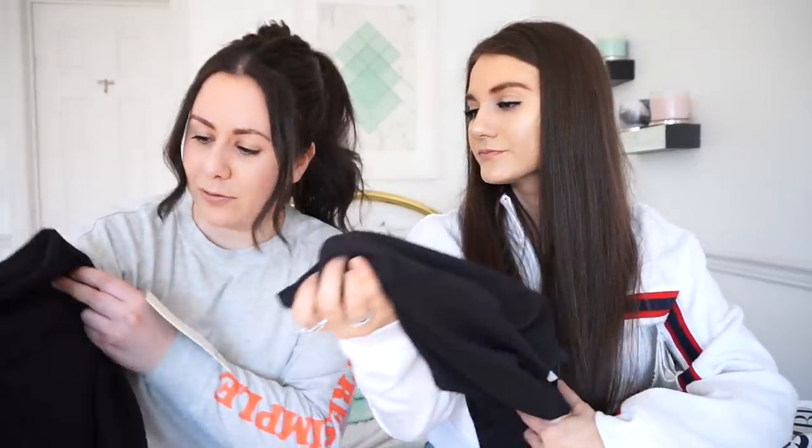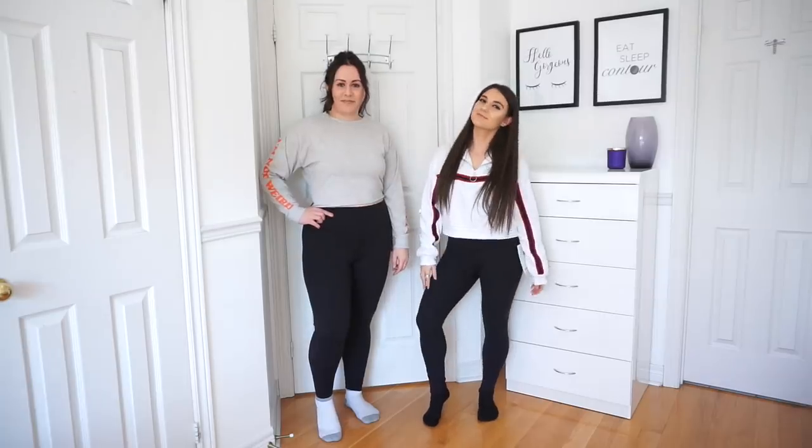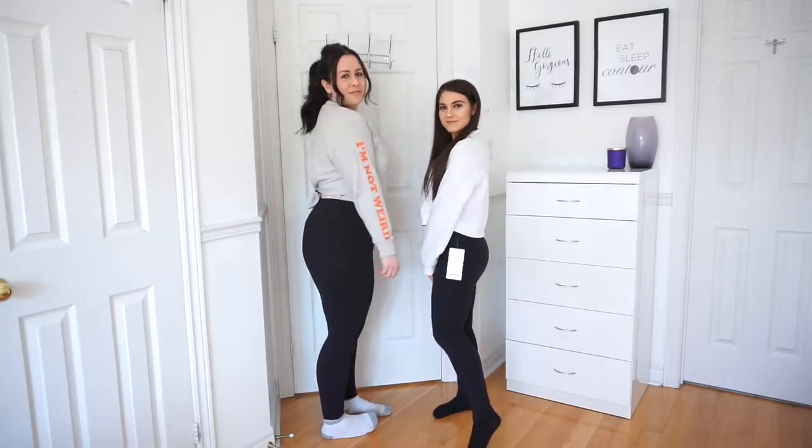These were actually rated 2 stars, so we're gonna try them on and see how we felt about them. They look promising. I don't know why they're rated 2, but they're the typical legging. We'll see. I kind of like these leggings, but they had some downfalls.